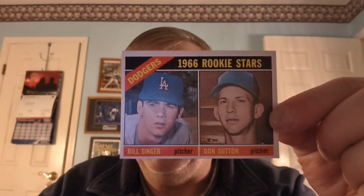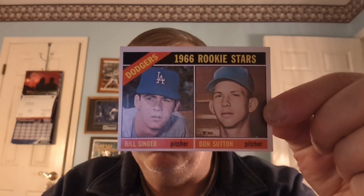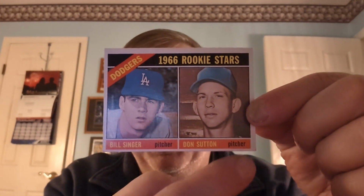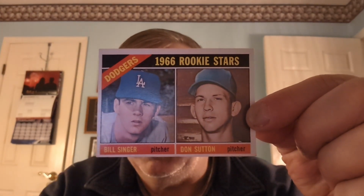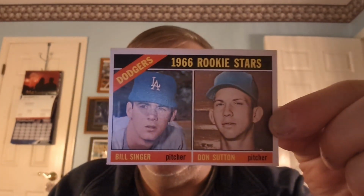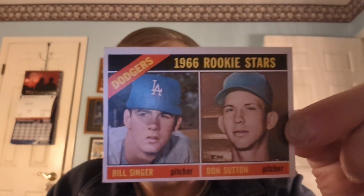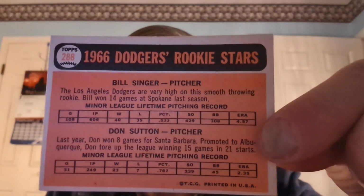And if you may or may not know, the set is infamously known to be not perfectly horizontal. A lot of times the horizontalness slants down or upwards, whichever way you look at it. It's a beautiful example of this card. Four sharp corners, just a beautiful looking card. So I'm really happy to have this as part of my set.